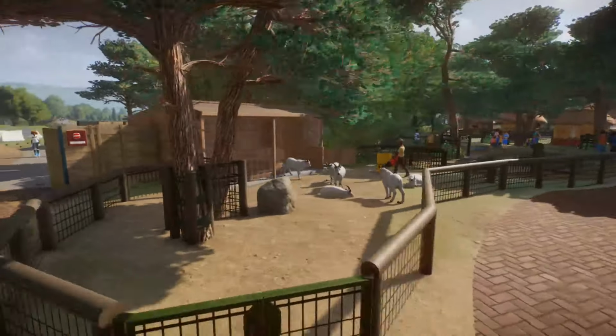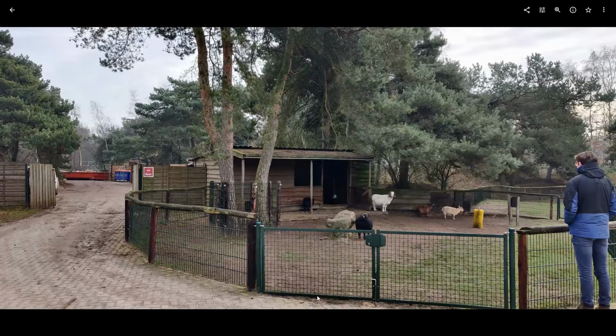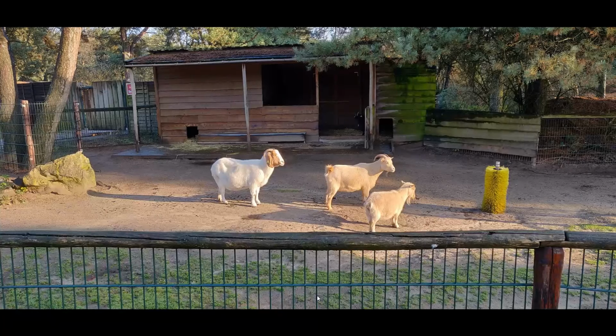So yeah, we've got the goat habitat, which I'm still pretty happy with. You could always sink a store in the ground. Well, the problem isn't so much the height; it's mostly the width, because the store really is only like 2 meters wide. So it would stick out the back.